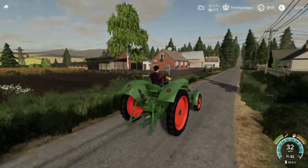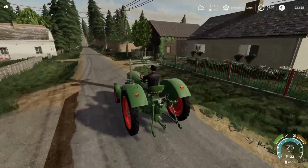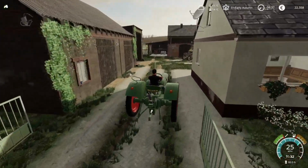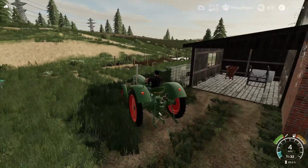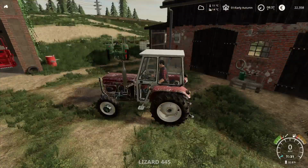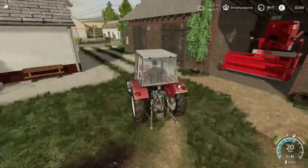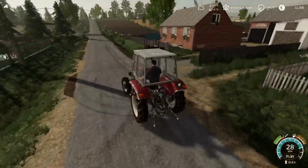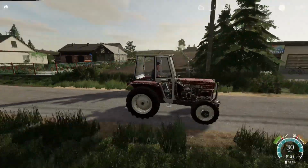Not too impressed, but I think we can deal with it. Really loud. Yeah, okay. Let's leave this car here and go to the store with this one, and we can put more weight on that. Yeah, so now this one seems really quiet.